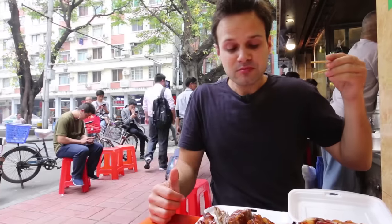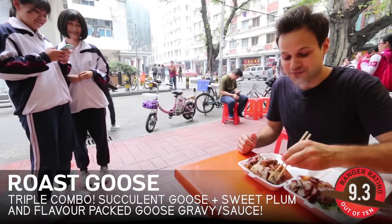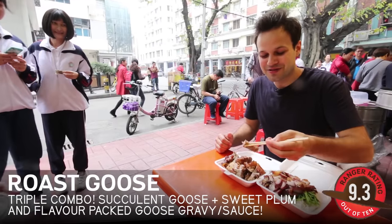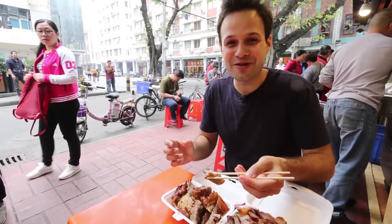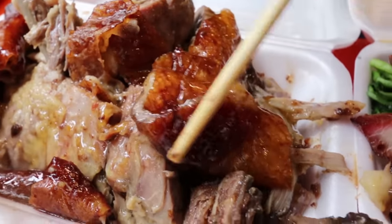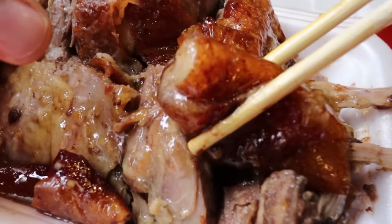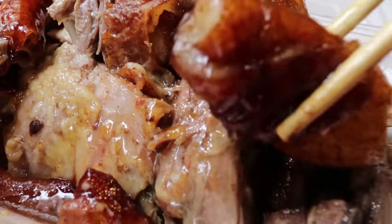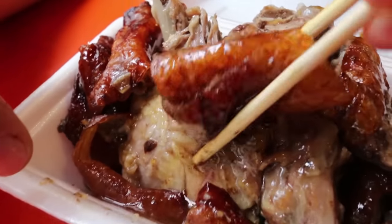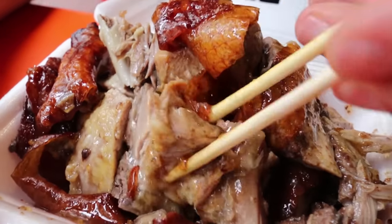Mmm. Oh yeah. That is pure magic. It's really good. When you take your first bite, the goose is so juicy and it just has this slight aromatic sweetness to it. But the best part is the plum sauce for sure. Oh, look at all the fat bubbling out of the skin. That is where it gets the flavor. And then when you bite into the meat, it just packs even more juice. Covered in a plum sauce, you will fall in love on your first bite.